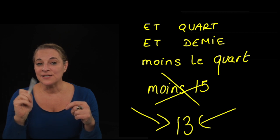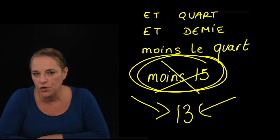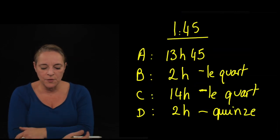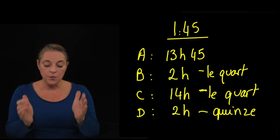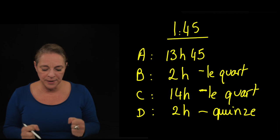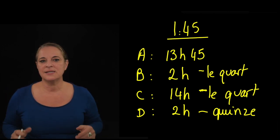And another thing that is very important to point out is that you cannot say moins 15. Ever. Okay, so you wouldn't say il est 15h moins 15 or you wouldn't say il est 3h moins 15. Now let's have a look at another example. We want to say 1:45, okay, but we want to say it in French. What are the possibilities here, knowing what I have just told you? A, 13h45. B, 2h moins le quart. C, 14h moins le quart. Et D, 2h moins 15. Okay, what works, what doesn't work?